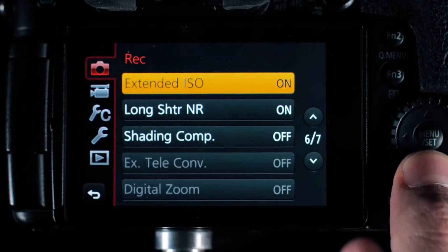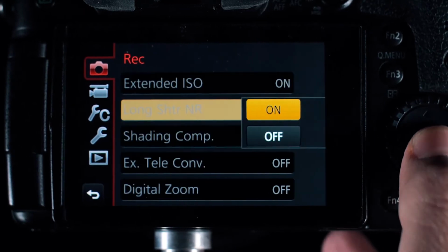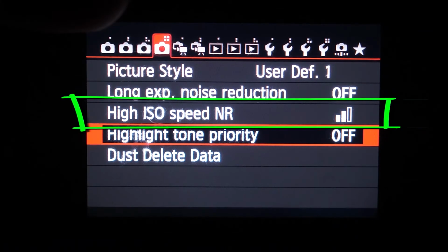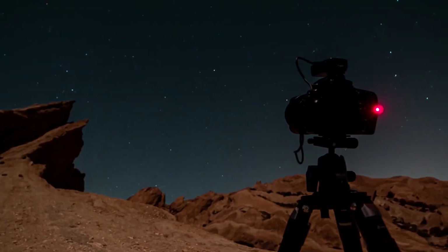Hitting the buffer is unlikely because cameras are able to take multiple images before even stopping, but this is something to be aware of. One last thing, make sure your camera's long exposure noise reduction is turned off. Some cameras have this feature, but it eats up a ton of time and we don't want that. It's usually labeled as long exposure or shutter NR. Great, so we're all set up. Now it's time to let the camera run, kick back, and enjoy the stars.